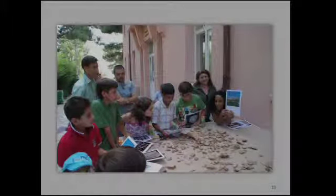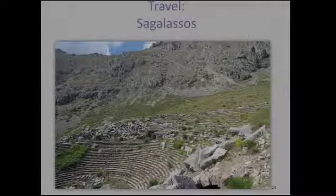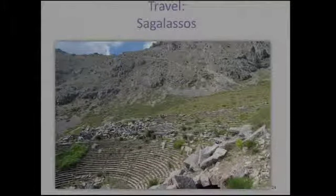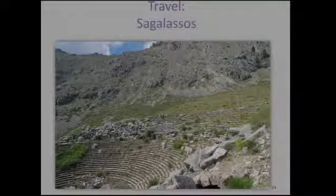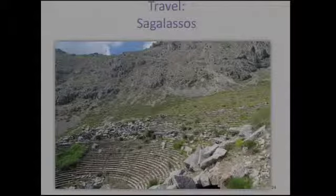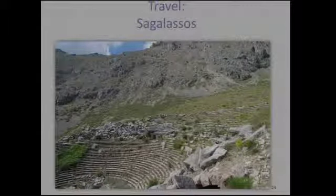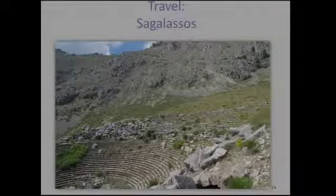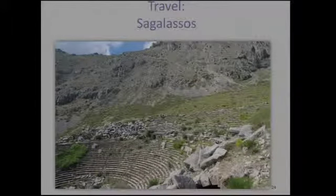Here is Bilge Hermutslu. She's the director of this project. I should mention her. And in addition to these things, we also did some traveling. So this is ancient Sagalasas, the largest city in the area, largest ancient city in the area. It has this nice theater. It's built in this beautiful mountainous area. You can see the group of us students that I took there.